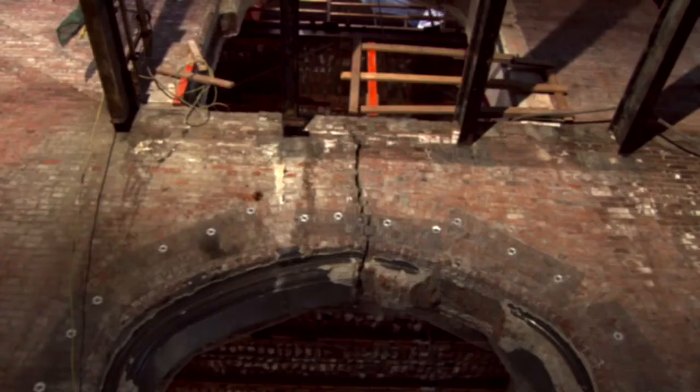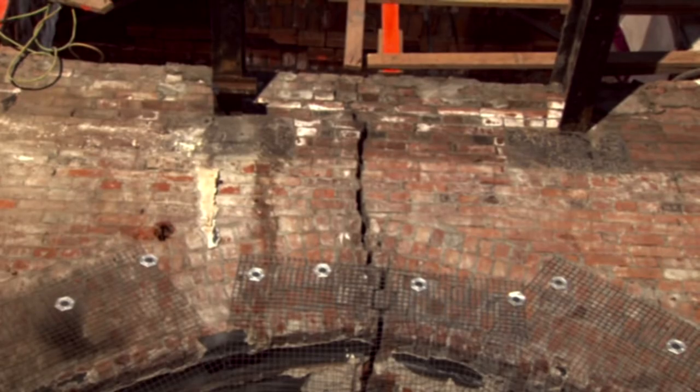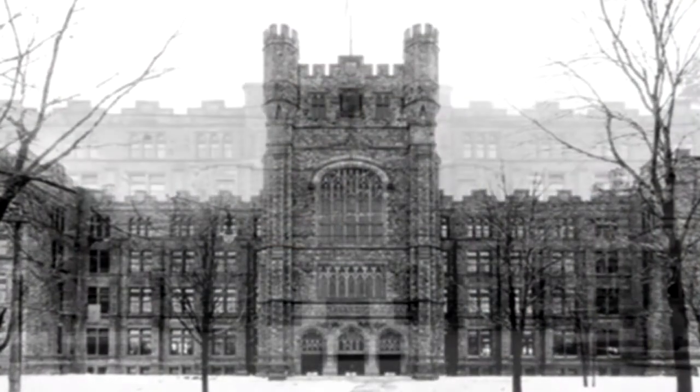And the outcome of that, there were huge cracks in the building, and our beautiful tower designed by Ewart began to pull away from the building. And within a few years after it was completed, they had to dismantle it.